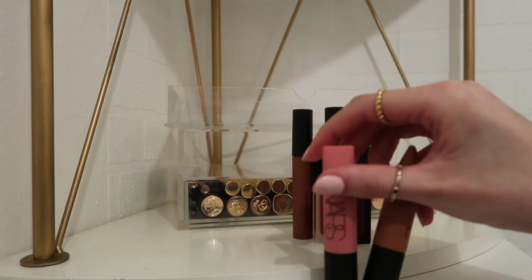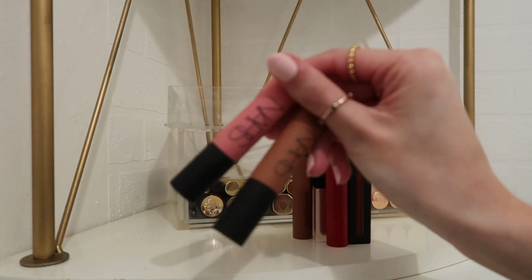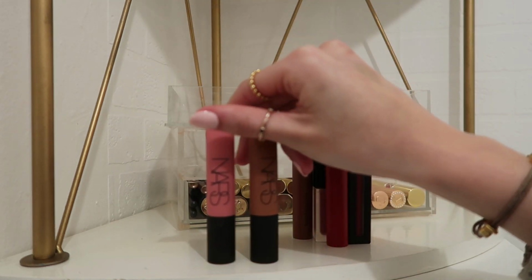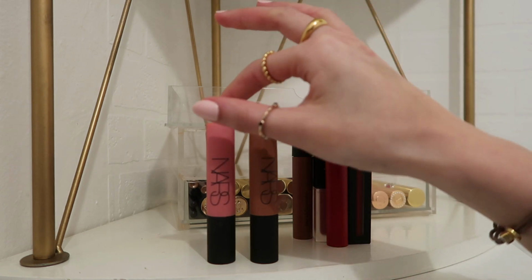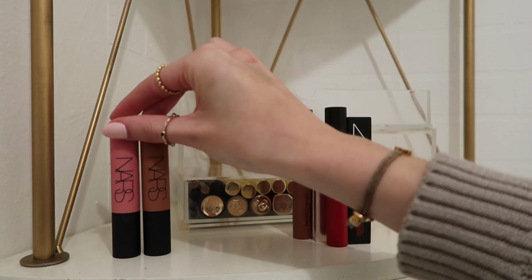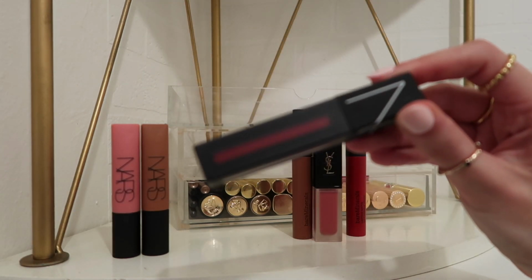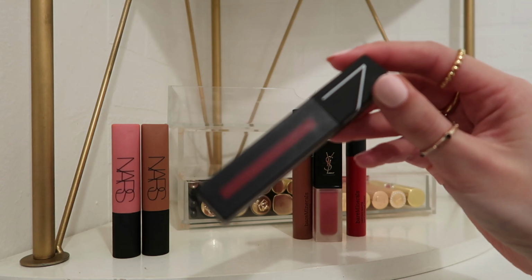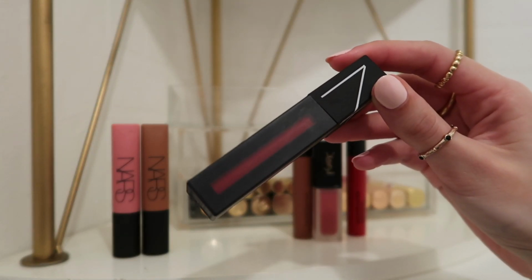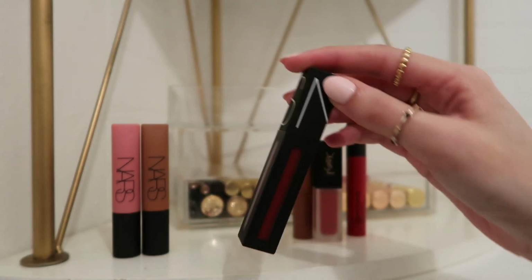But on to 2 that I'm sure I will keep. They are from NARS. These are part of the Air Matte Lip Colour collections. They're just 2 really beautiful, easy colours to wear, and they're literally the colour that they are here. Keeping them both, I get a lot of use out of them. More NARS next. This is one of their liquid lipsticks. This is in the shade Star Woman, which if I'm not mistaken is one of like the cult red colours from NARS. It's a liquid lipstick, so again I'm going to keep it.